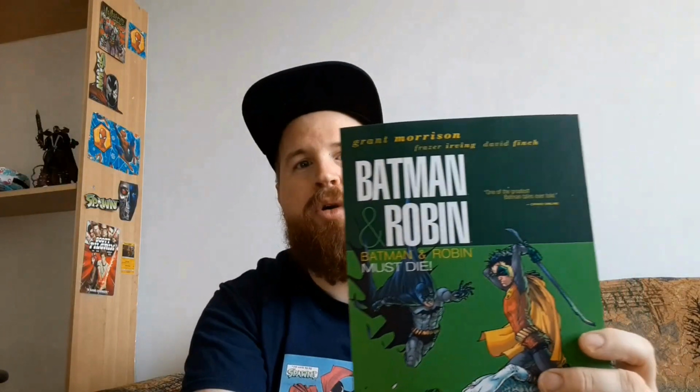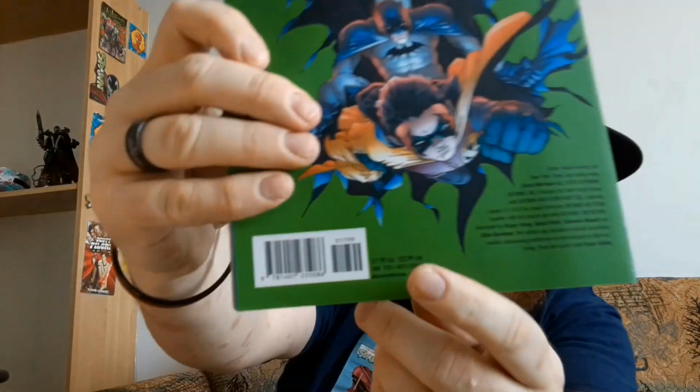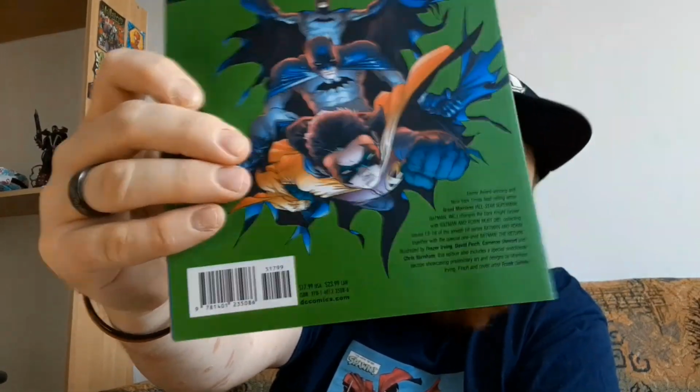First thing we have is Batman and Robin. I'm not quite sure what volume this is. It's just Batman and Robin Must Die. This is written by Grant Morrison. They are a fantastic writer, Grant Morrison. It collects issues 13 to 16 of Batman and Robin. Pretty cool. See, this one originally, guys, is $24 Canadian, $18 US. To pay $3 for this is really not that bad at all.